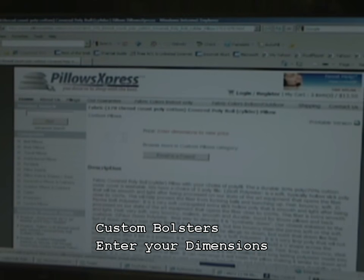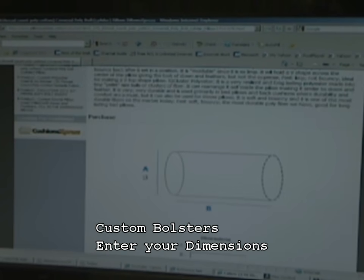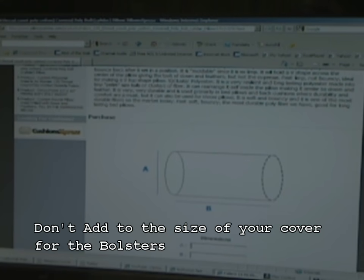Let's click over here for the cylinder picture. Here it describes the fibers, which we are already familiar with, and over here you have the picture for the roll, the A dimension, which is the height, and the B dimension, which is the length. For the rolls, we don't make the insert any larger than the actual case itself. If you have a 9-inch diameter roll that you want to fill, you pick a 9-inch diameter insert. There are no corners on the roll, so you're allowed to do that.